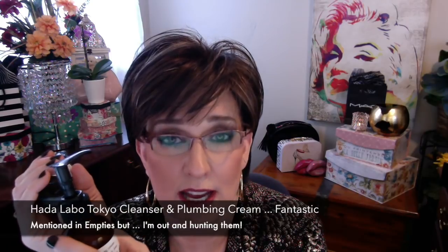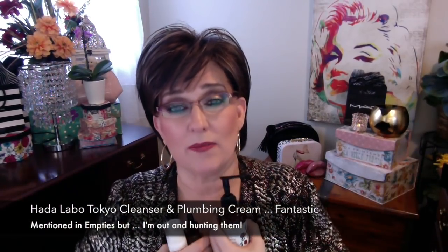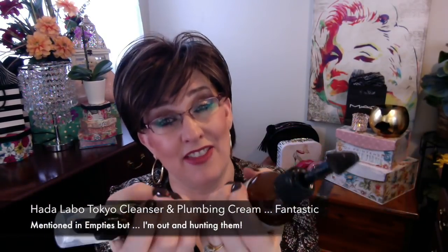Now they have other things like vitamin C and stuff, but I'm not using those because I still have Timeless product left. But what I have used of the Mad Hippie line so far, I really like. I like doing this at night, and I've been using the Haba Lobo stuff during the day. I don't know what's going to win out with me. I'm just saying I love this stuff so far. I might end up with it. We'll have to wait and see.